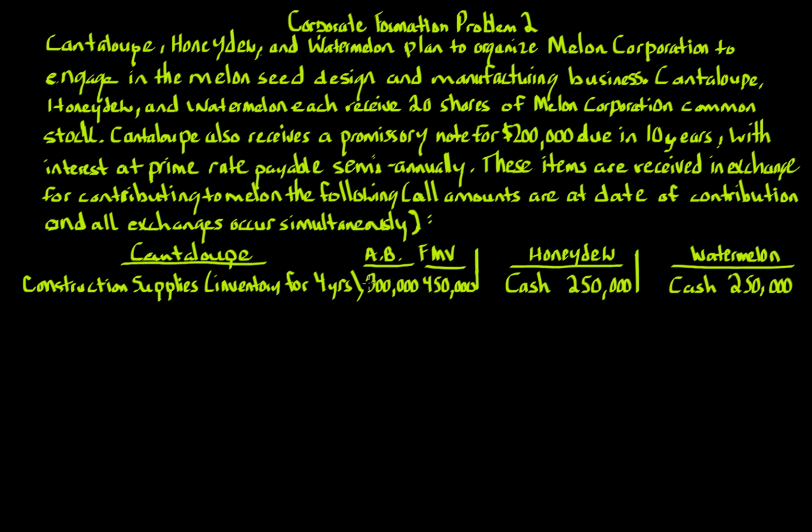Now notice that the fair market values of all of these items added together, for Cantaloupe $450, Honeydew $250, and Watermelon $250, the value of those assets, this is what the corporation is getting on formation, is $950,000. However, we also have a liability here. The corporation is going to have a liability on the books of $200,000, and that is the amount that it owes Cantaloupe. And the reason it's taking on this loan is because they're all three receiving 1/3 of the shares, 20, 20, 20, so 60 total shares, right?